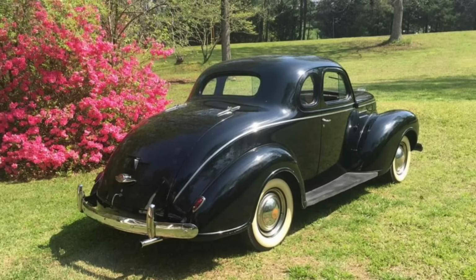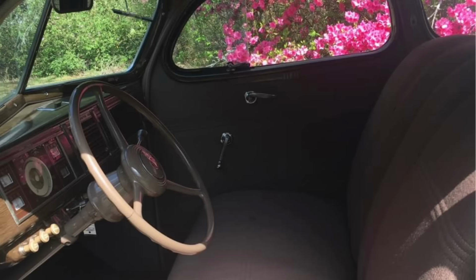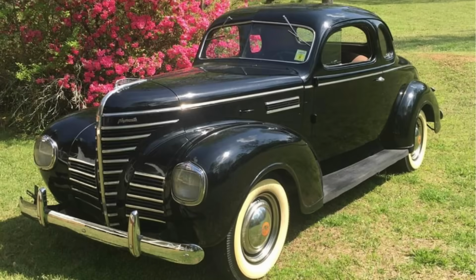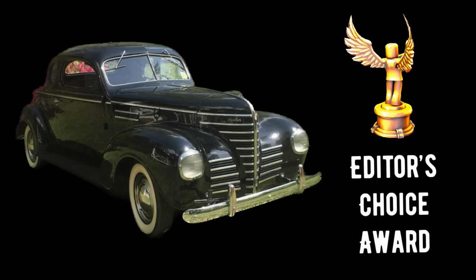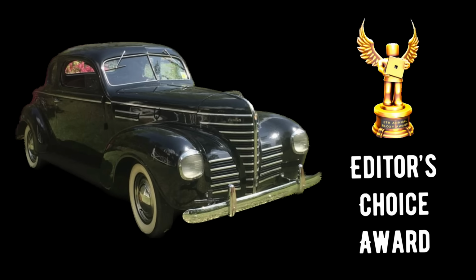And all of the original 6-volt system is still intact. The last detail of the restoration was to have an all-new interior installed, and it looks fantastic. $19,750 or best offer. And guys, this is one of my favorite Plymouth body styles, so I'm going to give it my Editor's Choice Award.